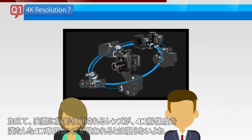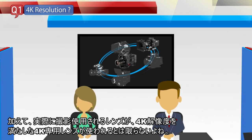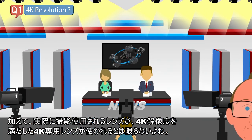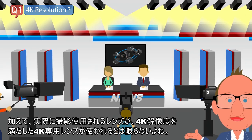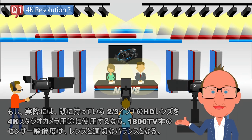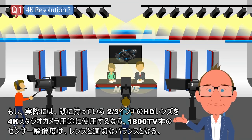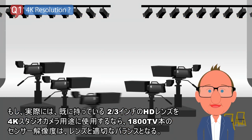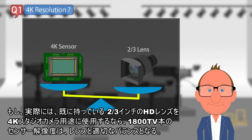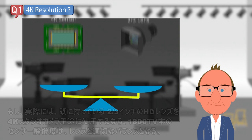In practice, there are few 2/3-inch 4K lenses that can resolve 2000 TV lines, and even then, 2000 TV lines may be limited to a fraction of the zoom range. What's more, with the cost of the 4K lenses, many are sticking with HD lenses for budgetary reasons. If you plan to use high-quality HD lenses, then the 1800 TV lines of our first LaCie imaging systems will most likely saturate the resolution capabilities of those lenses.